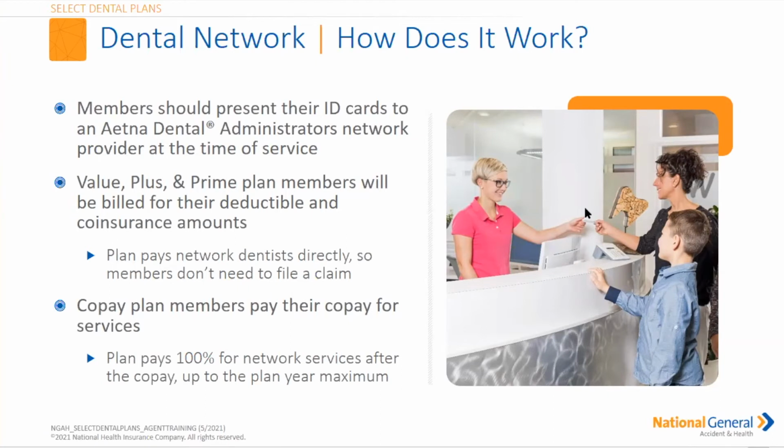And then the plan is going to pay network dentists directly. So the members don't need to worry about filing a claim. But again, that's provided you're staying within the network.